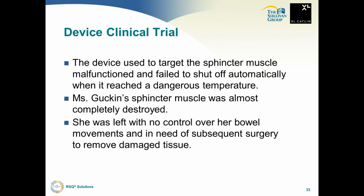So the unfortunate facts are the device used to target the sphincter muscle malfunctioned and failed to shut off automatically when it reached a dangerous temperature. And Mrs. Gukin's sphincter muscle was almost completely destroyed. She was left with no control over her bowel movements, and she was in need of subsequent surgery to remove damaged tissue.